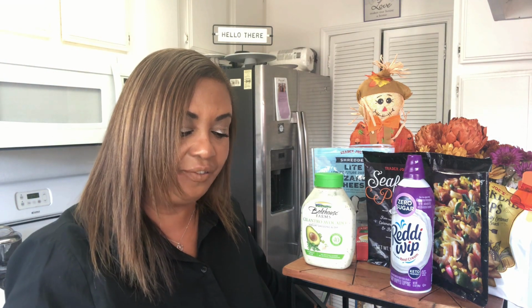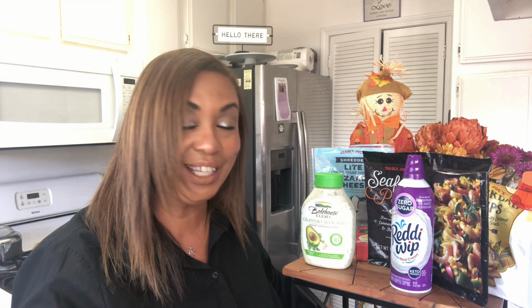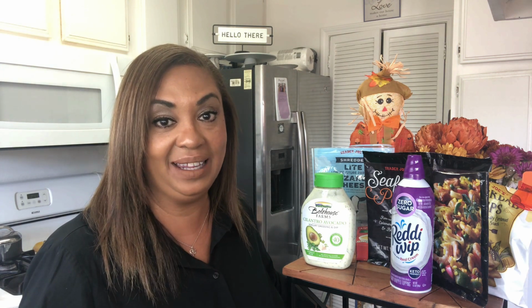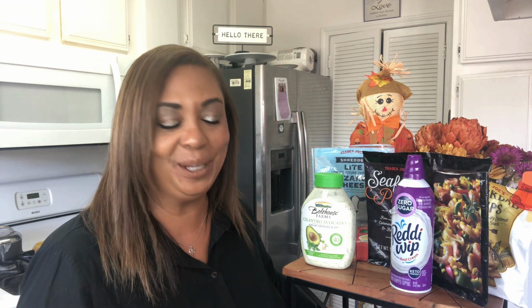It says soft, buttery texture with a sweet flavor. You know, that really does spell how I feel about that lettuce. It's just a soft texture to it. I've really been enjoying it.